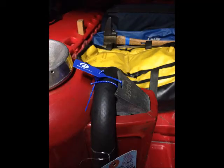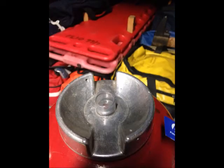For cartridge operated, you want to make sure that the tamper seal is in place and around the hose and through a notch on the plunger. Then check the cap indicator. If it's up, that means either the extinguisher is under pressure or has been pressurized.